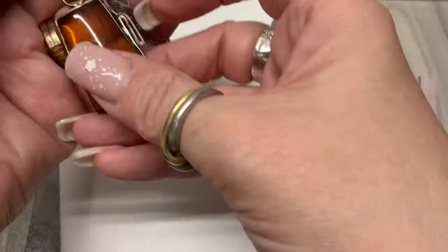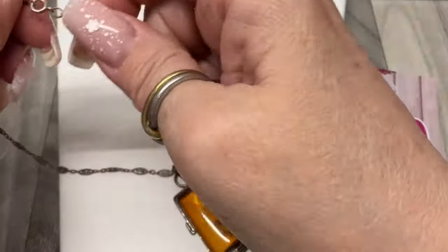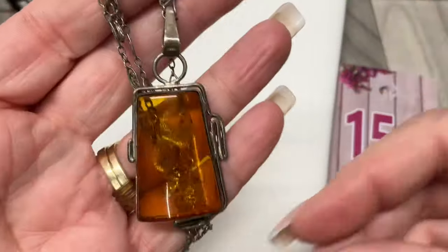like 7.5 inches, you guys. Do you want a total length on that? Let's do it. This chain is so pretty. Total length is 15 3/4. Okay. It is absolutely beautiful.